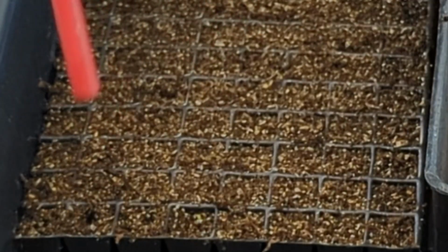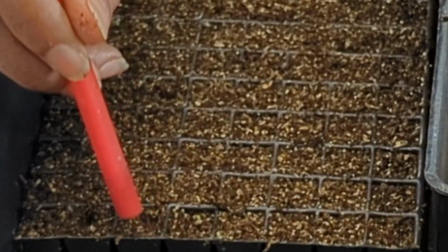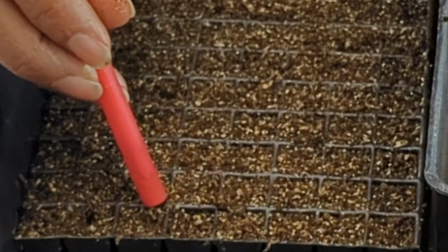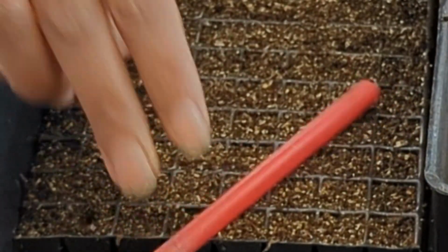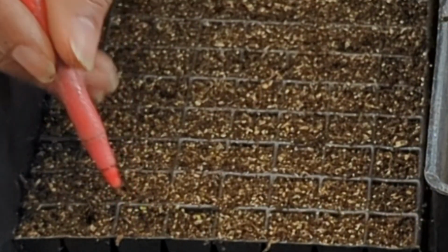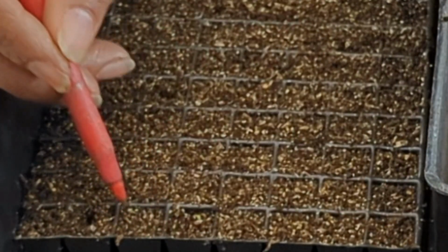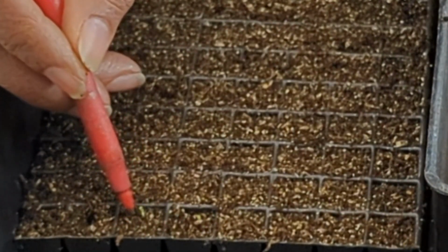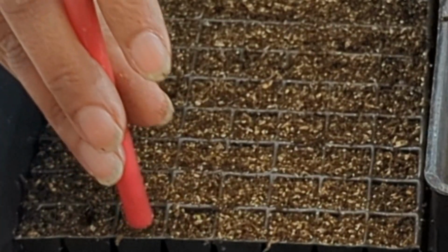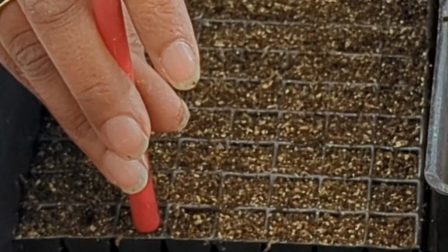And I'm sure you can't see it. I mean, it's so small. And that's why it's important for you to just follow along with the journey and get updates. Just using the pen. And the big thing is, again, I want to make sure that I am pushing down on that little seedling.